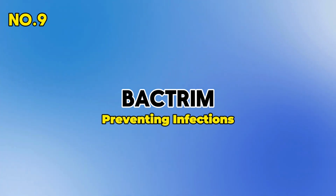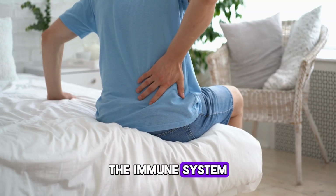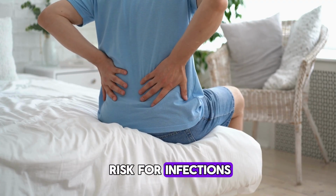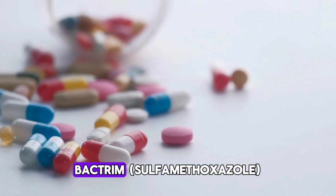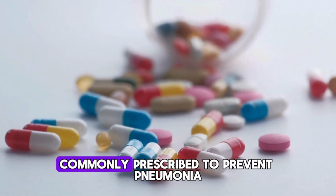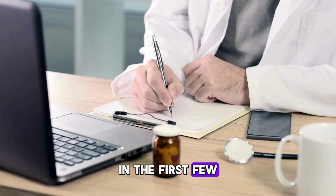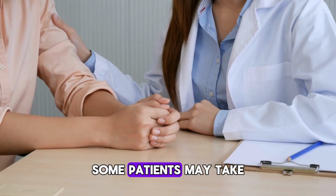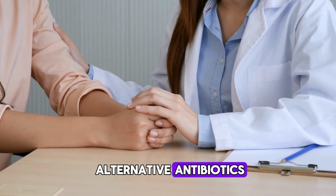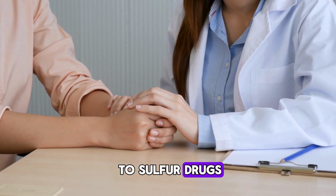Number 9. Bactrim, preventing infections. Because transplant medications suppress the immune system, patients are at higher risk for infections. Bactrim, sulfamethoxazole and trimethoprim, is an antibiotic commonly prescribed to prevent pneumonia and urinary tract infections in the first few months after transplant. Some patients may take alternative antibiotics like dapsone or atovaquone if they are allergic to sulfa drugs.